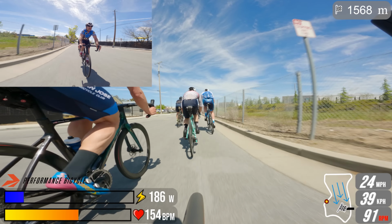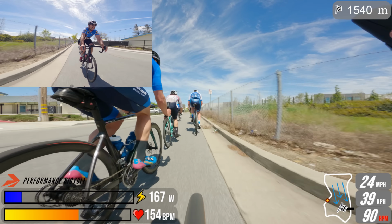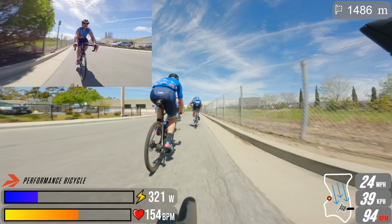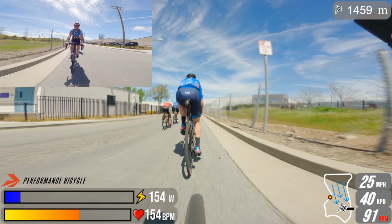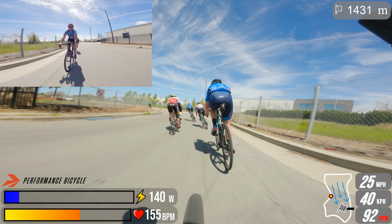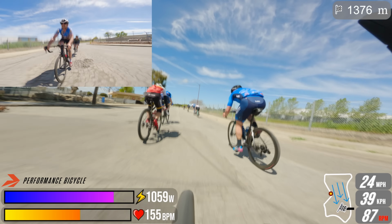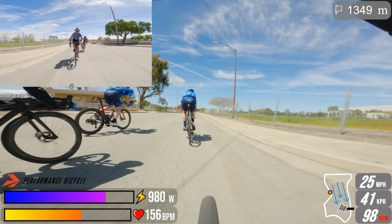Such a well-timed attack. And again, it's worth repeating: if you're not a field sprinter, don't let it come down to a field sprint. So Matt's doing the absolute right thing here. The best I can do in this situation is just kind of yell right, because it was such a well-timed attack. Caught everyone by surprise, myself included. And now I just have to hope that other people chase it back. And it looks like so far I'm doing over 1,000 watts.